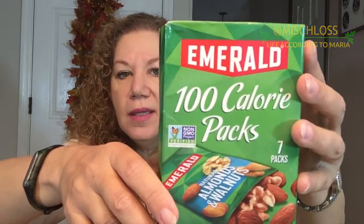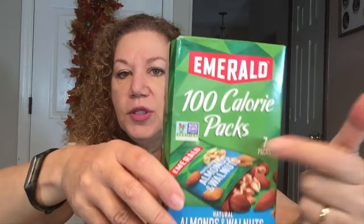I threw it in here because I just wanted to show you guys that you don't have to overindulge in your almonds or your nuts. You want to get your omegas in your body and you want to eat healthy nuts that have the healthy fats in them. But you certainly don't have to eat 500 or 800 calories of healthy nuts. You can do it like this. These are pre-packaged into this box. Okay, and that's the Emerald. And they're 100 calories per package.